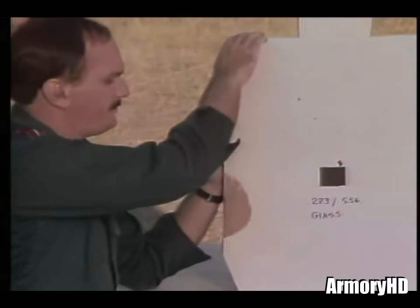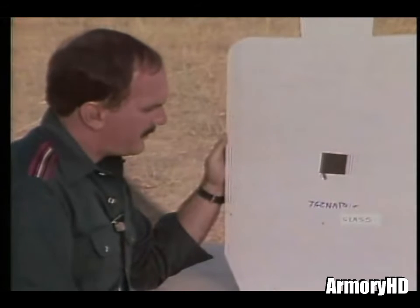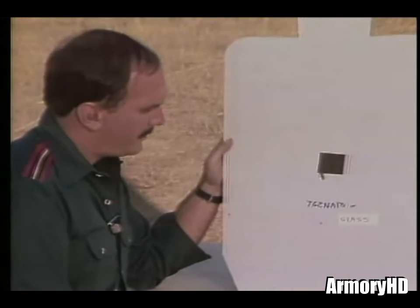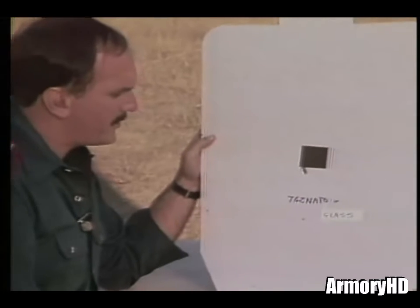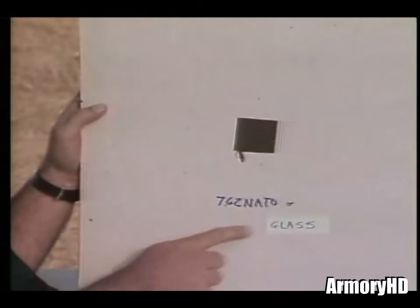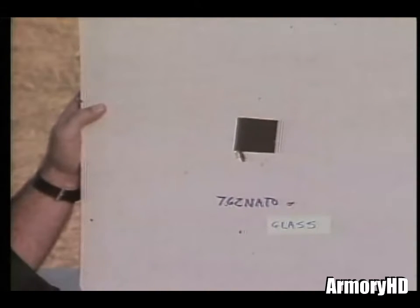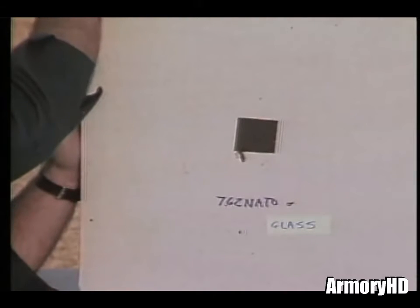Let's go to the next one. The 7.62 NATO also was pretty accurate. You would have hit somebody behind them. You can see some little pieces of jacket here all around. Not bad. We'll go to the next one.